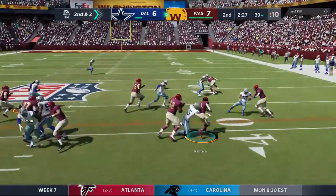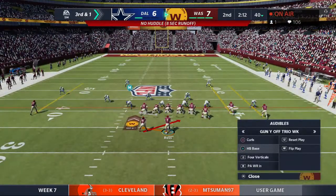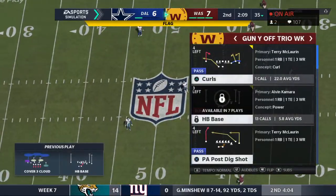They'll run out of the gun with Kamara. Nowhere to go that time. He maybe got a yard up to the 40. Washington on 3rd down. They've been okay, 2 for 3 thus far. They're up against a 3rd and 1 situation.